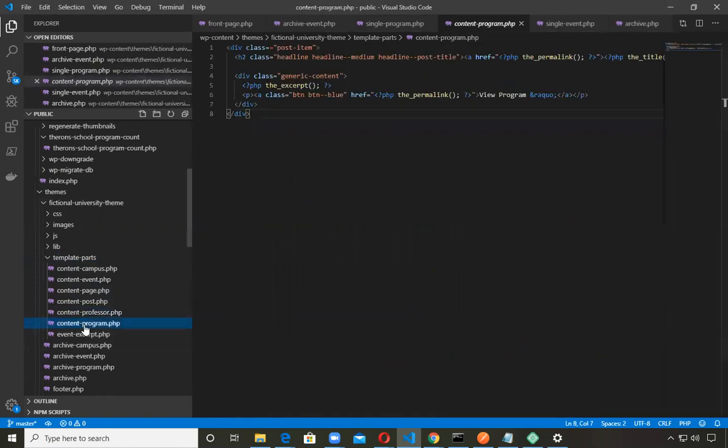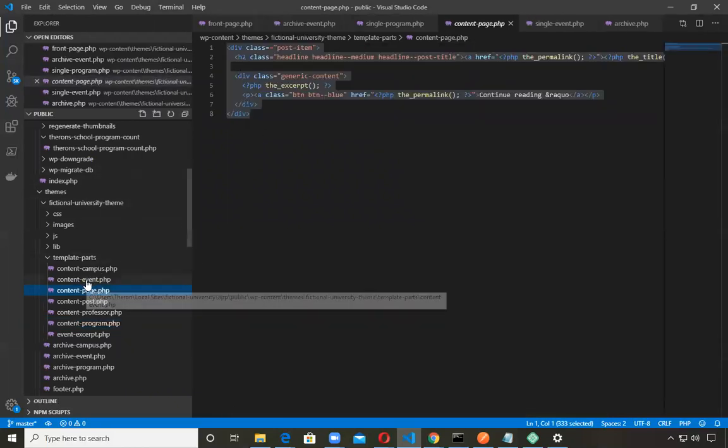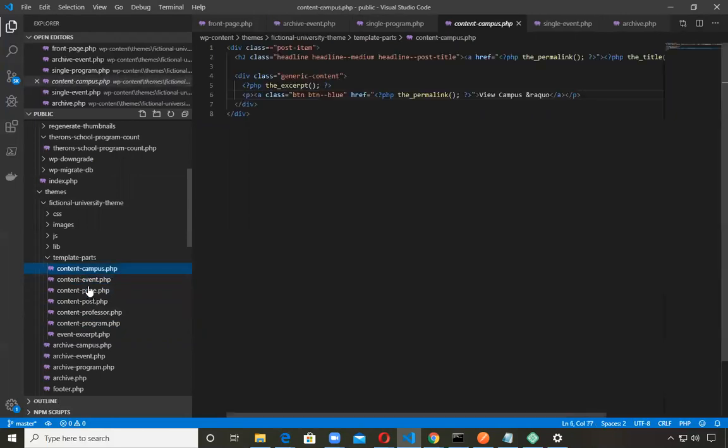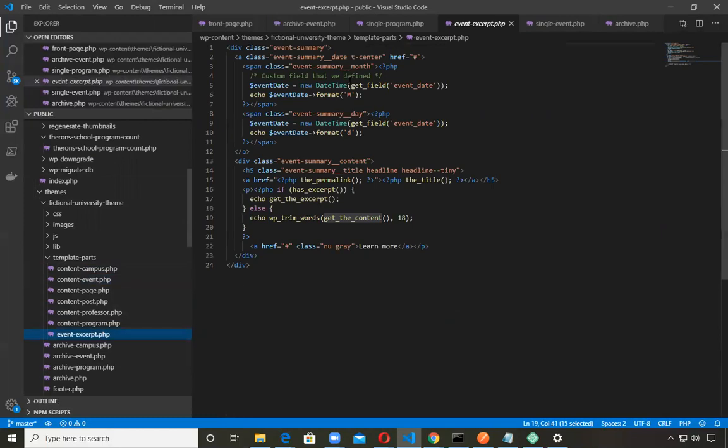Think of this kind of like a directive in Angular, or like another component in React if you're pulling in a component real time. Just little bits and pieces of PHP. Plus you can nest them. So if you look at this content event, if you pull that in, that's actually pulling in yet another part, which is pulling in excerpt. So if you look here, you can see content, or the event excerpt.